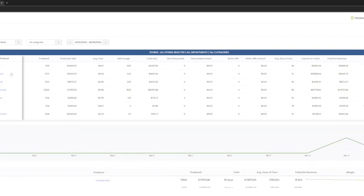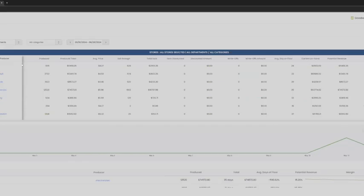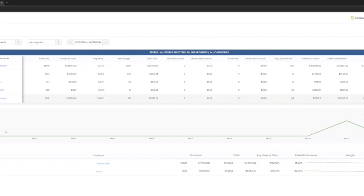So you can see, I'm looking at about a month and a half, the number of items that were produced, the average price they're produced at, and then what has sold, and what they've sold for, if there was a discount or a write-off. In this case, there wasn't, and then what's left on hand out of these items. So you can roll that up to a producer level. If you clicked in, you could get it into a category level as well. And it can roll up by store.